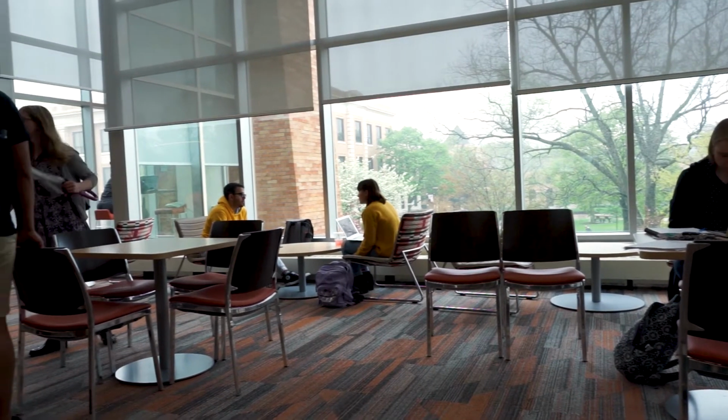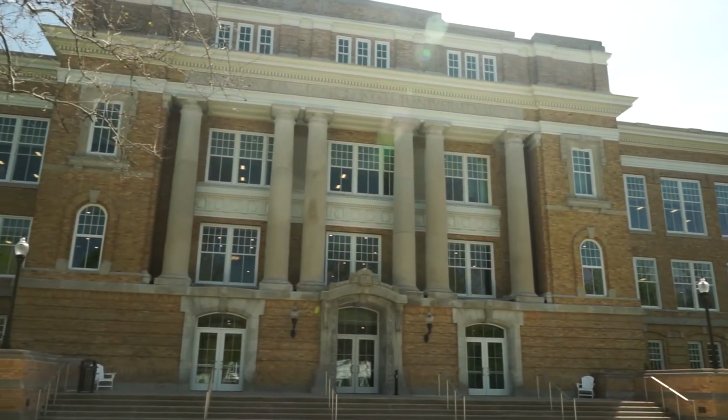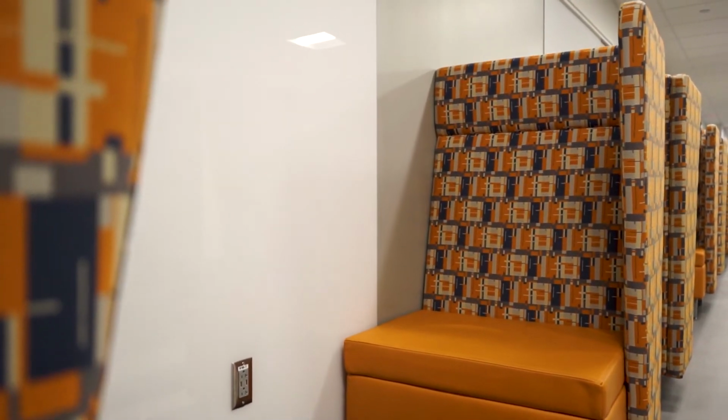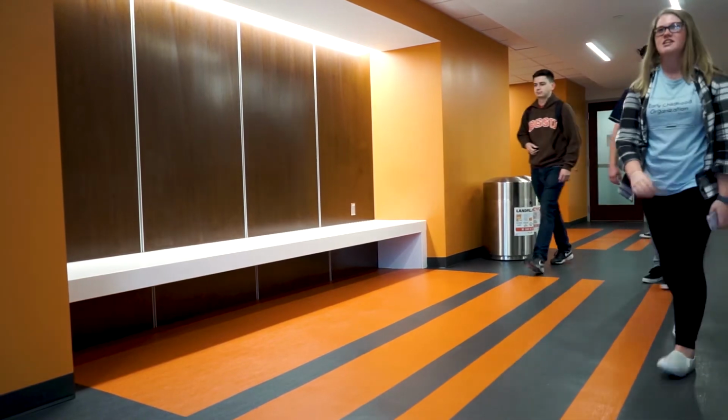Need a quieter place to study in between classes? Check out University Hall. University Hall was renovated in 2018 and offers a quieter spot for studying on campus. With booths and tables located throughout the entire building, you're sure to find a quiet study spot to get all your studying done.